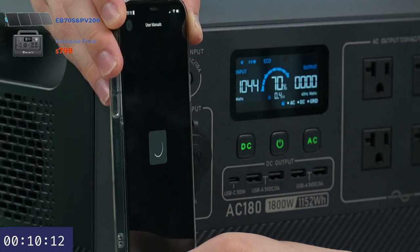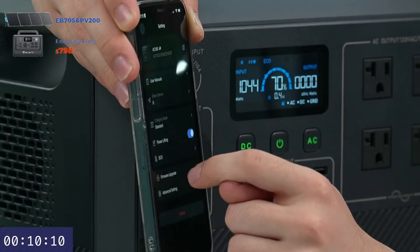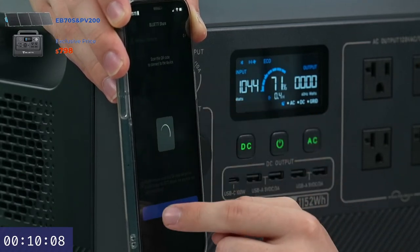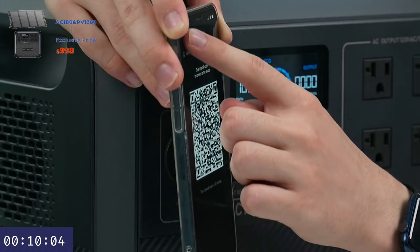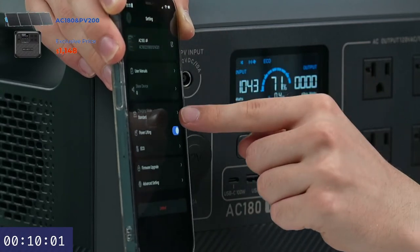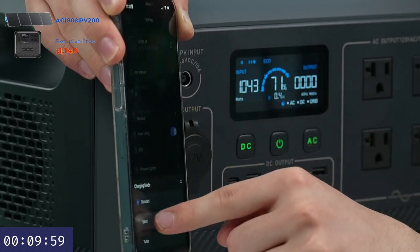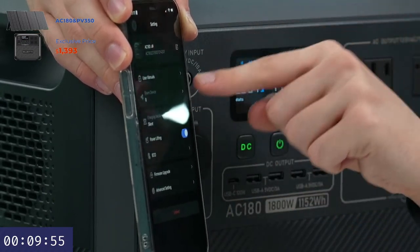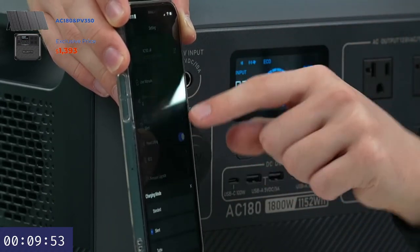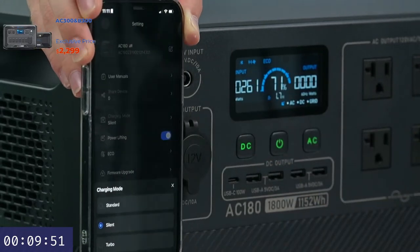Okay, user manuals are in the PDF here. And yeah, share device. Okay, let's go and switch to silent mode. I'm not sure if you guys can hear the fans or not, but I think under silent will be better. Okay, so share device, charging mode. You can set the charging mode here: standard, silent, or turbo.